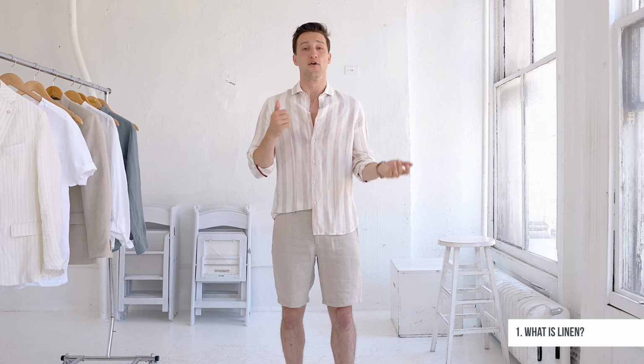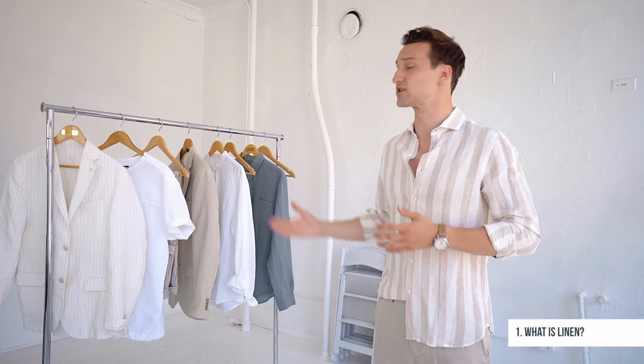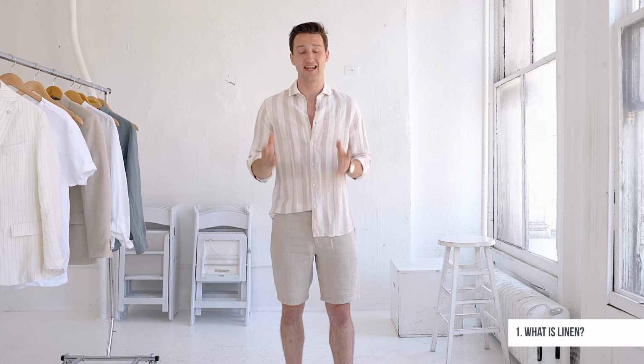So let's start by answering the question, what is linen? It's made from flax and it originated in Egypt way back when, obviously because of its cooling characteristics in the desert heat. By now, the main supplier is Belia in northern Italy. The fabric overall is a little bit more expensive than a cotton or other fabrics that are commonly used because the supply is more limited and also it's a lot higher production cost.